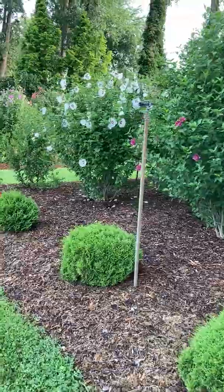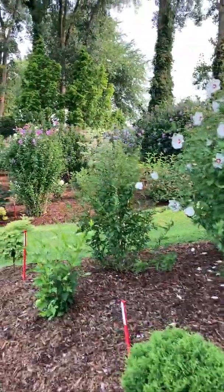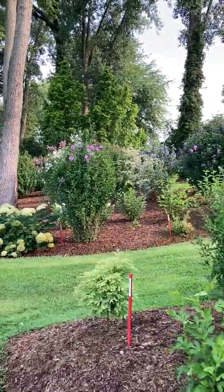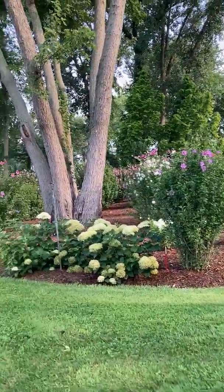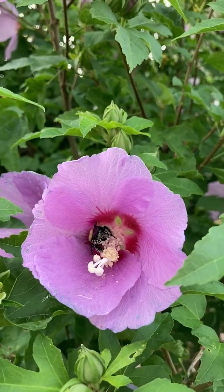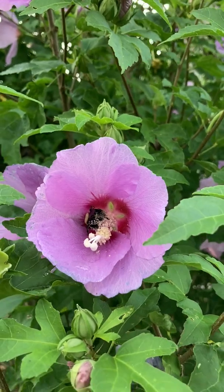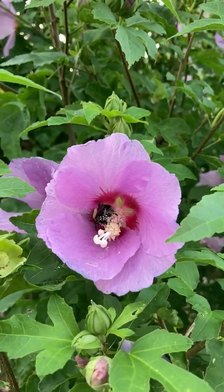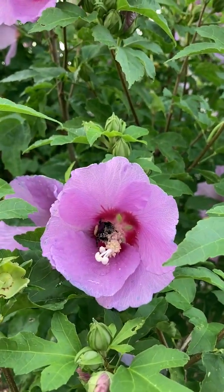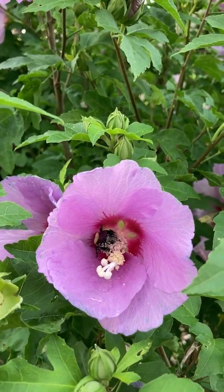We're about to walk into Rose of Sharon Paradise. So many blooming right now. If this is the kind of Rose of Sharon that you like, then you might enjoy our Satin series. They are sterile, so you won't have to pick up any nuisance seedlings, which I think is one of the best parts, and they're beautiful.